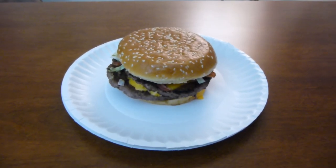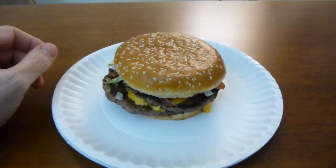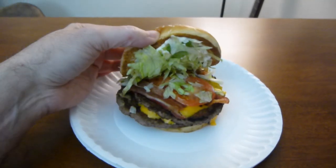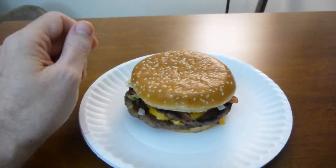What I have here is the new McDonald's SMOKEY BLT double quarter pounder. So two quarter pound patties, so it's a half pound. It's got bacon, tomato, lettuce, and smoky sauce. Now, I've never had a McDonald's quarter pounder.